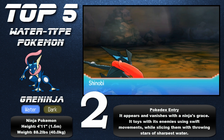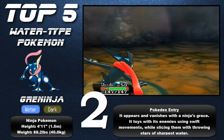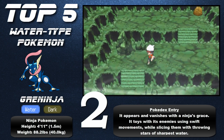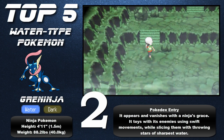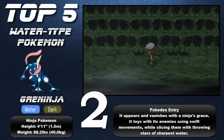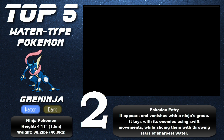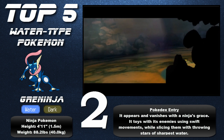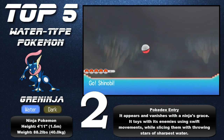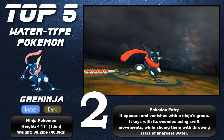One gripe I do have though is the fact that it shares its classification as the Ninja Pokemon with Ninjask. I'm not sure exactly what they would change it to, except for maybe making Greninja the Ninja Frog Pokemon, but I've always been of the opinion that special Pokemon, like starters for example, should have a unique classification. But that's seriously just a nitpick, and Greninja is just that awesome, so we're sticking at number 2.